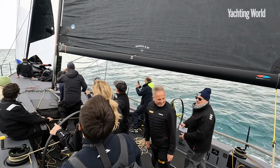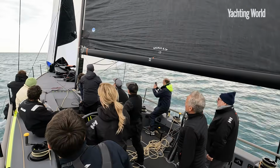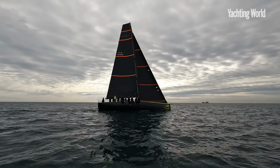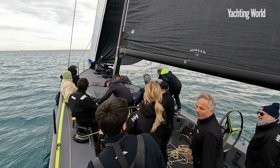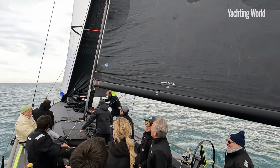Now making 11 knots, in 11 knots true, at 140 degrees true. Oh, it's an animal. You can really feel the harsh movements to go with those noises. It is a pure racing machine, this.